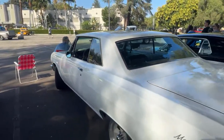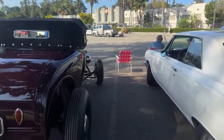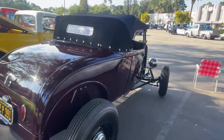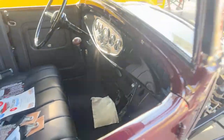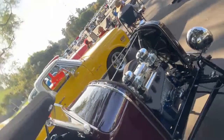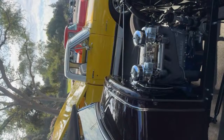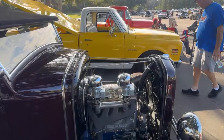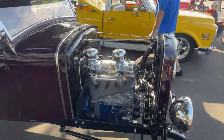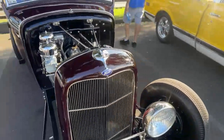Here we go. So here's a traditional hot rod slash hop up. Oh man, it's doing it to me again. I'm gonna do this over time. I don't think I charged. There we go. Hold on. Right there. So this has a Miller overhead valve conversion on this, what it looks like.